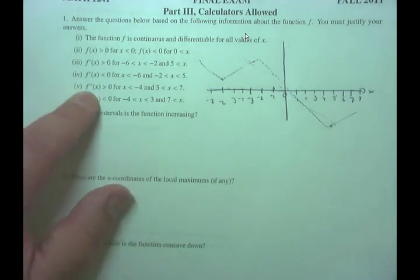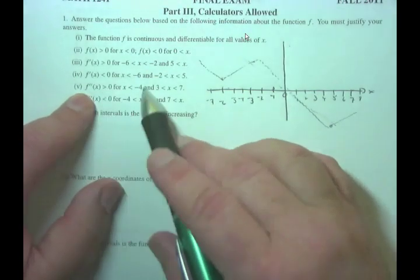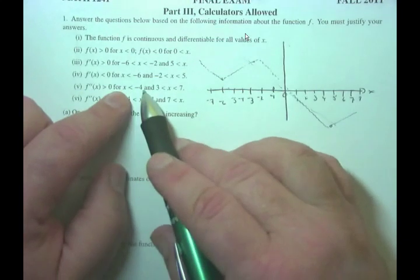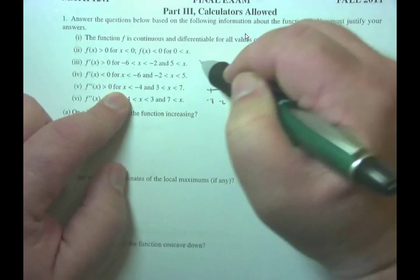Now we got to the second derivative. That deals with concavity. Second derivative greater than 0 means I'm concave up. Where am I concave up? X is less than -4. Here's -4 right here. So concave up.